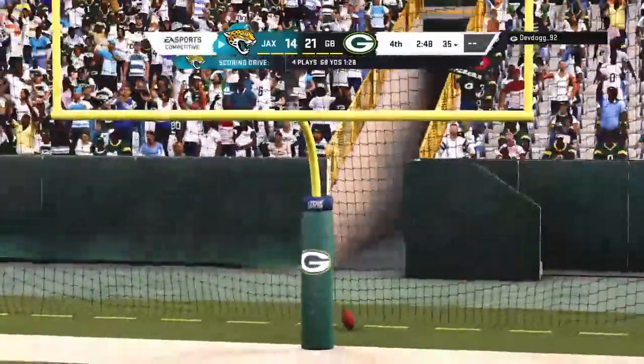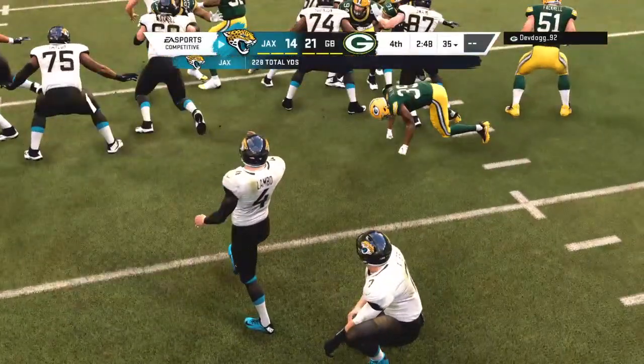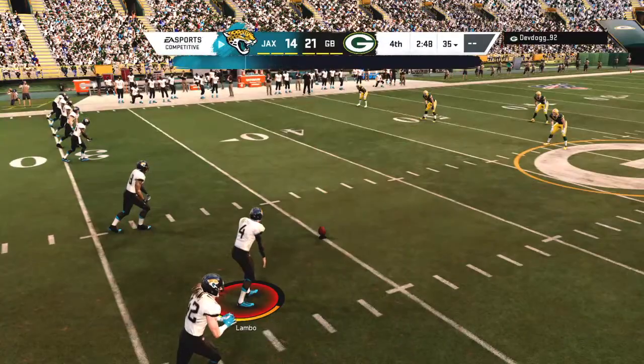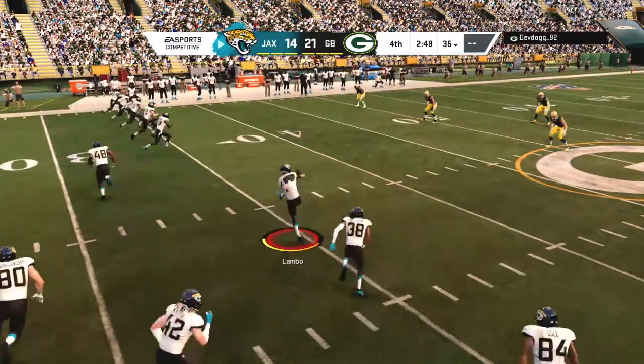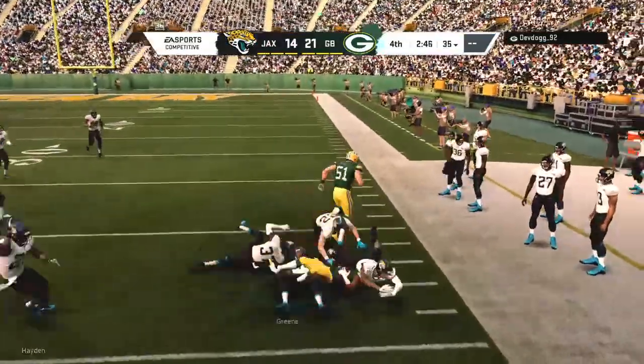Extra point tacked on by Lambeau. And now things get a bit more interesting here in this fourth quarter. So a 7-point game, they'll need a recovery, the touchdown, and an extra point to tie. And this one's going to be covered up by the Packers hands team.